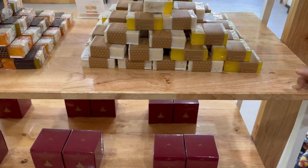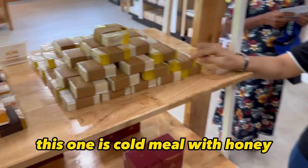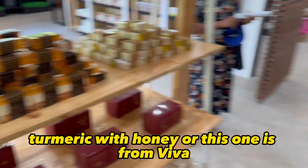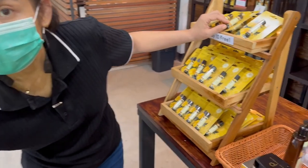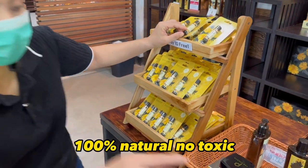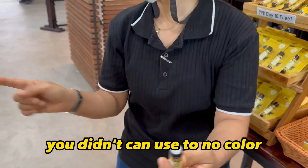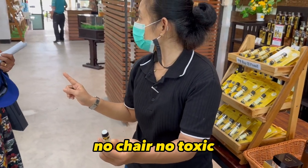This one is goat milk with honey. Turmeric with honey. All this one is from bee wax. 100% natural, no toxic. Everyone can use. Small children can use too. No color, no taste.